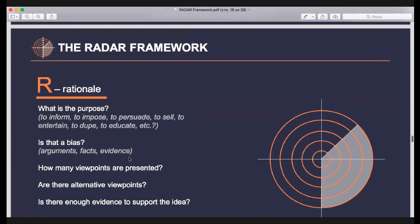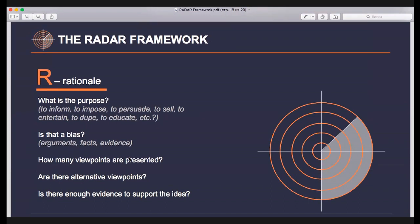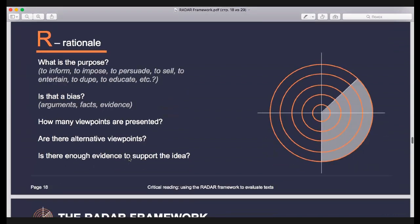As you may see, each letter in the name of this framework stands for something. R stands for rational. So we remember we have to ask as many questions as possible while reading the text. What is the text? What is the purpose of the text? To inform, to impose, to persuade, to sell something, to entertain, to dupe, to educate, whatever. Is there bias? Are there enough arguments, facts, evidence? How many viewpoints are presented? Are there alternative viewpoints? Is there enough evidence to support the idea?